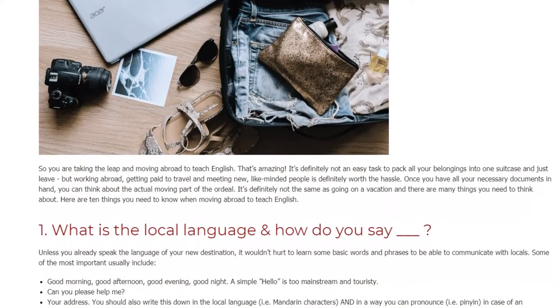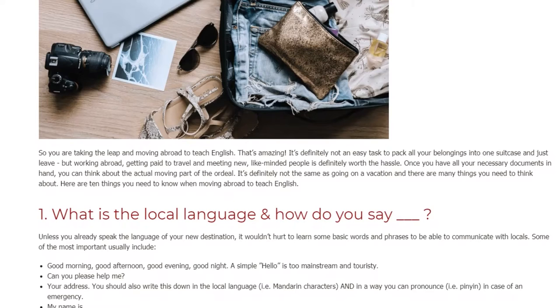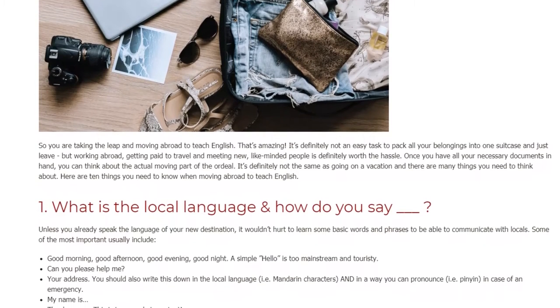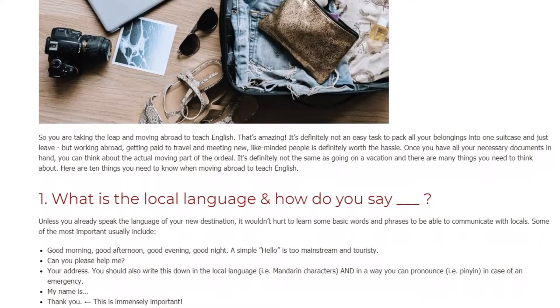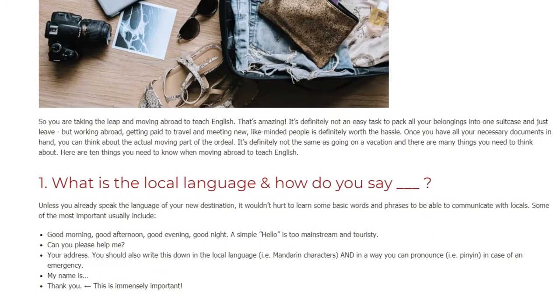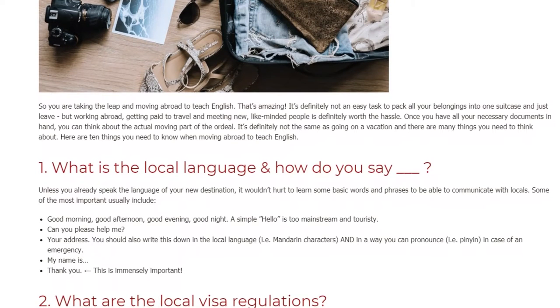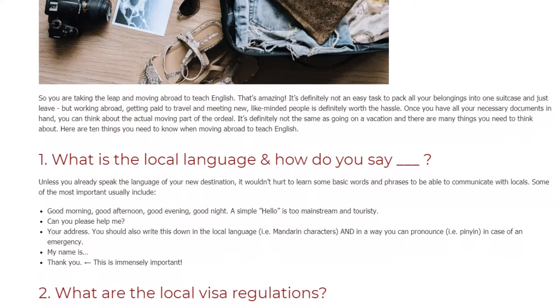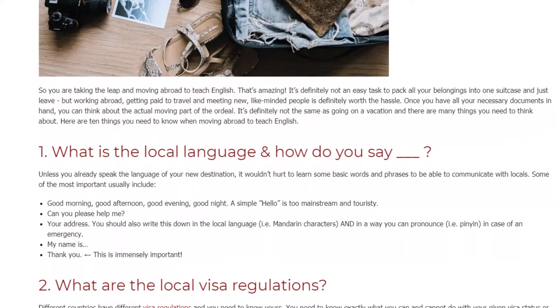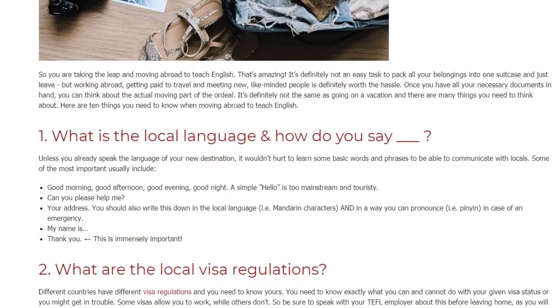1. What is the local language and how do you say it? Unless you already speak the language of your new destination, it wouldn't hurt to learn some basic words and phrases to be able to communicate with locals. Some of the most important usually include: good morning, good afternoon, good evening, good night. A simple hello is too mainstream and touristy.